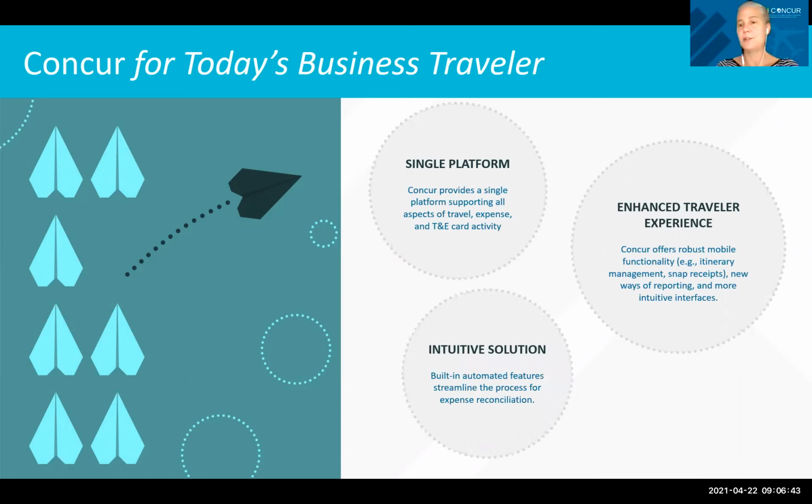Concur is an intuitive solution for managing an end-to-end travel process. Automatic posting of university card transactions and data from key partners will save us all time and allow us all the ability to match the transactions to the proper trip expense report. Concur was developed back in 1993 to do one thing and do it well. That one thing is to manage travel and expense for businesses. Today, Concur is used by close to 39,000 clients, including the Department of Defense and many of our partner campuses throughout the country.